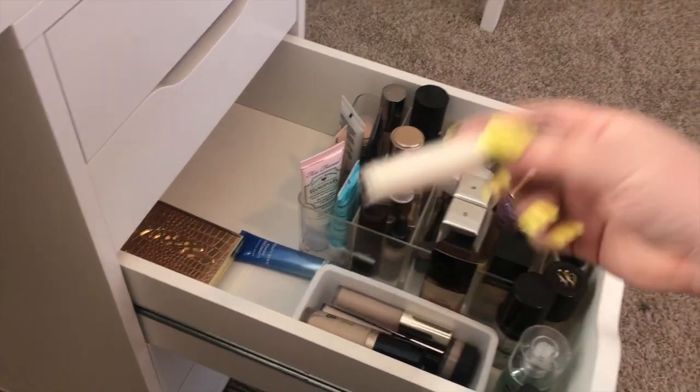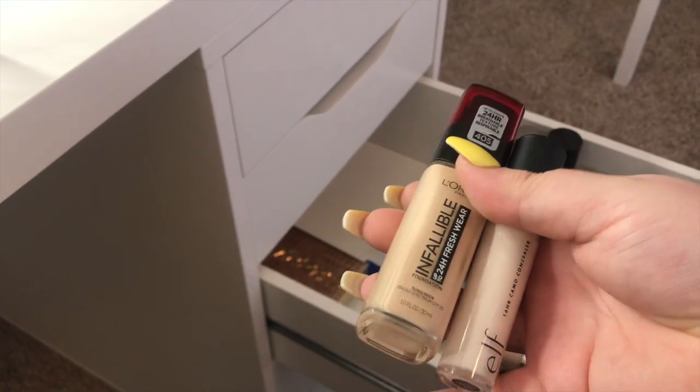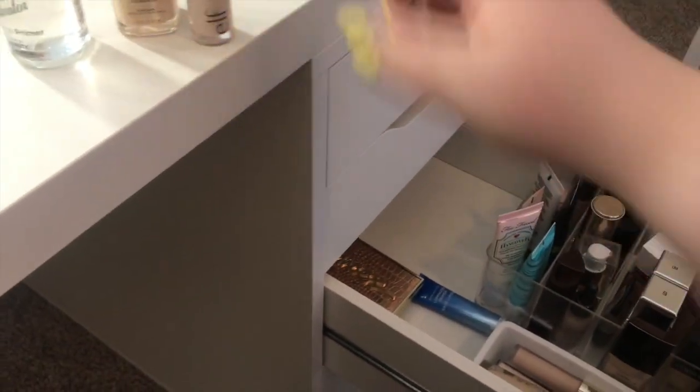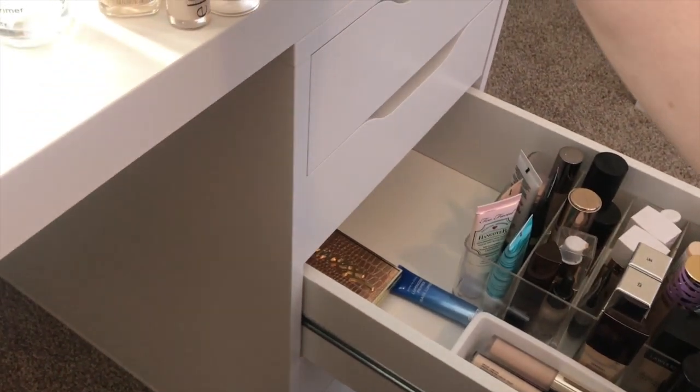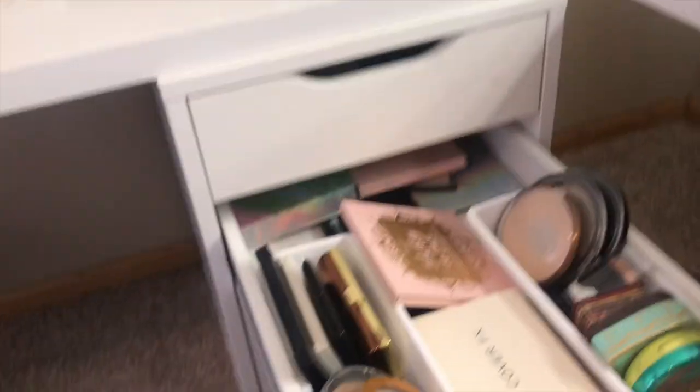And then for concealer, I'm going to do this e.l.f. one because I just got it. It is very, very light, if you can't tell. So I'll probably mix a little of Born This Way with it. All right. So then powder. I literally just have one powder right now. Bronzer. Move over here.